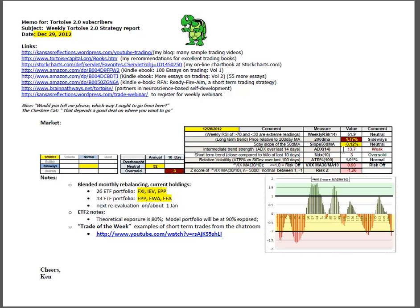ADX is at a very weak 13.7 for trend. ATR percentage at 1.01% still is in normal.